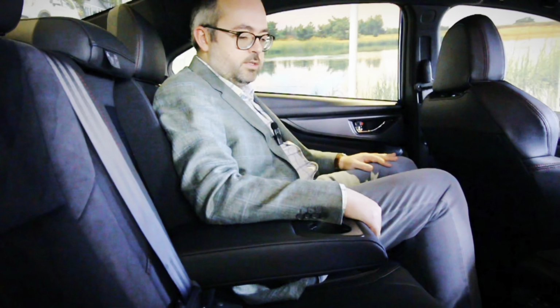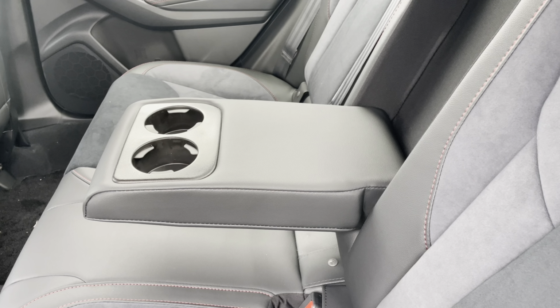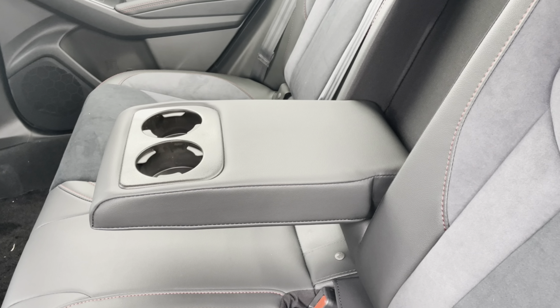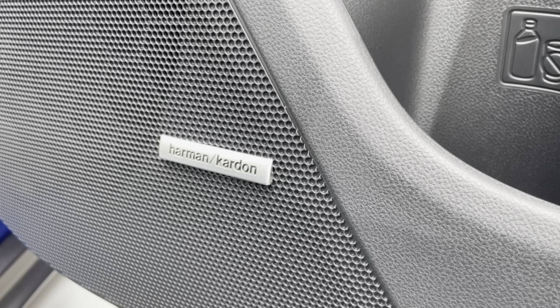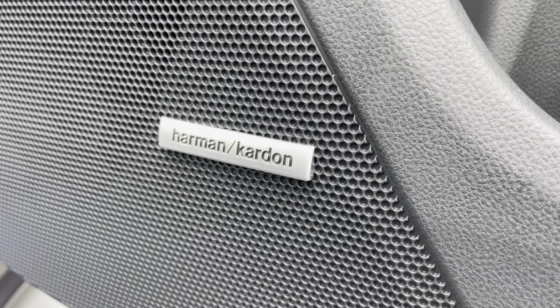And there's a couple of neat things to note back here. You have the center rest with the cup holders, and you also have the standard Harman Kardon sound system with the 2024 WRX TR trim level.